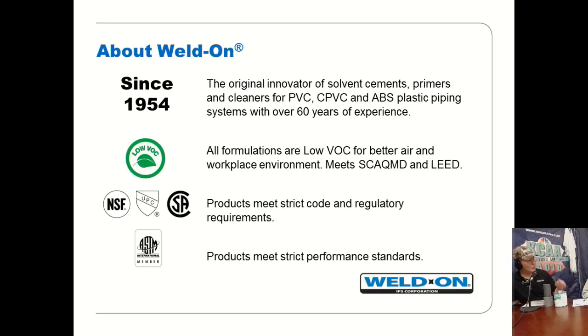The big thing is the water that is running over it. We do a lot of testing with the NSF. In fact, our product here is NSF 14, in other words, the water that goes over it, you're able to drink it. So that's one of the good things. And of course the Uniform Plumbing Code and the Canadian standards as well. Our products meet that, and of course the ASTM.